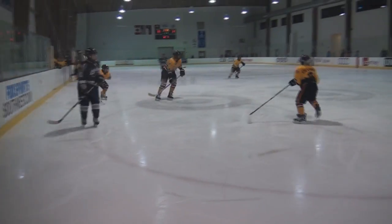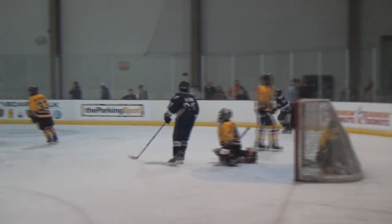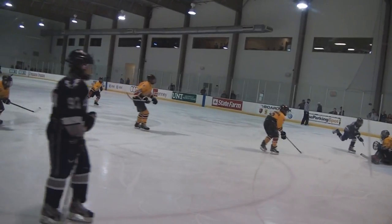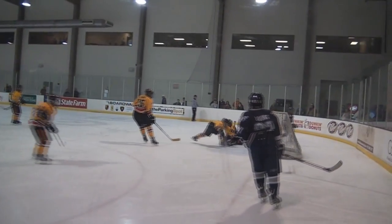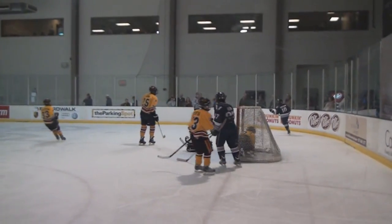And then the final goal of the game, you had a pass over to, I believe, Zimmerman. And Zimmerman puts it in. He kind of goes 5-hole on the goalie and just squeaks in past the line. Congratulations on making it to the finals, boys.